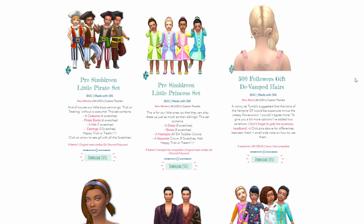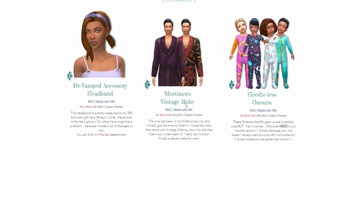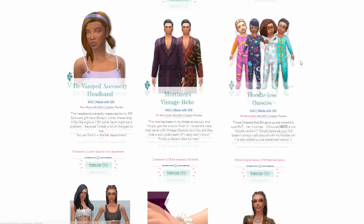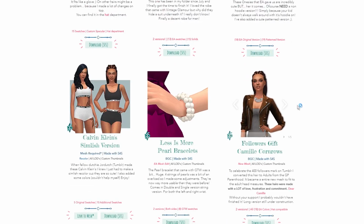costumes for your little ones, and this is an interesting hair too. I feel like I have this already. I like these Hugh Hefner Mortimer's vintage robe. It's actually kind of cool. I like those. And these little hoodie-less onesies. Yes! Oh God, this is already turning out to be one of those long ones.